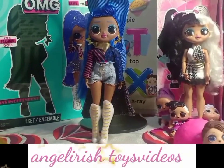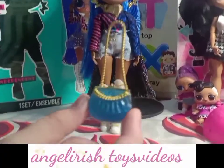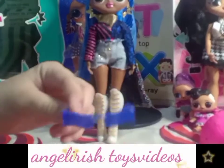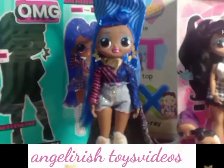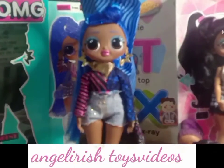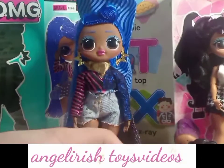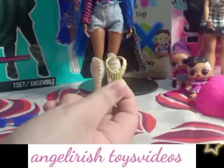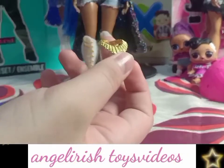So guys, here are her other accessories. She has a bag, some sunglasses, and a necklace. The necklace is all gold.